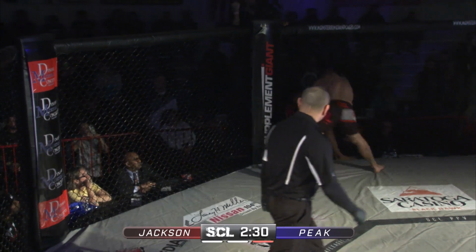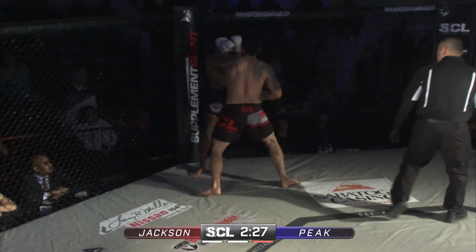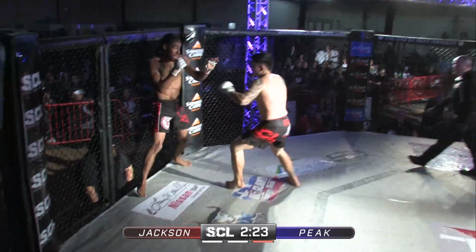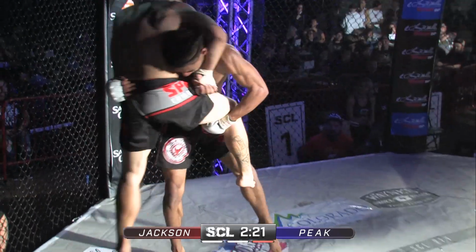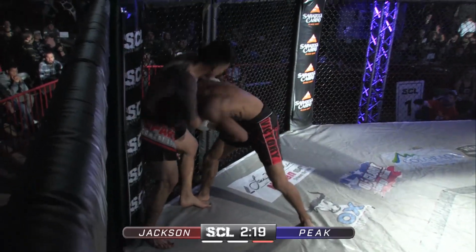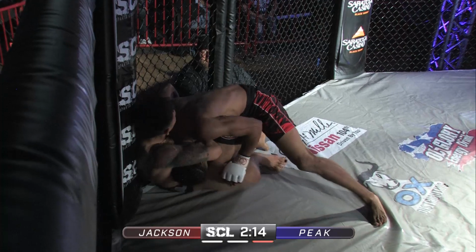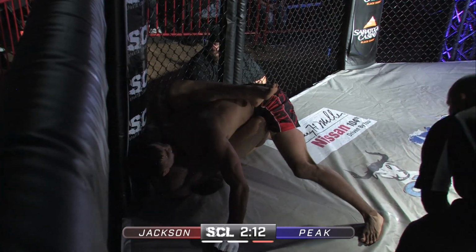Peak looking to wrap up head control. Jackson fighting the hands, 2-on-1 wrist control. See what Jackson does to get himself off the cage, and throws the right hand, snaps back the head of Peak, but Peak right back in on solid head control.